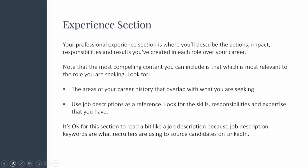And the reason it's okay for this to read a bit like a job description is because job description keywords are what recruiters are using to source candidates on LinkedIn. So they can check all of their little boxes. They can say, these are the keywords I'm looking for. And if you have included those keywords in your sections, then you are going to show up in search. So that's getting you the inbound leads that you want. While we'll get into in a few minutes here, the outbound activities that you'll do that will help you find roles and connect to the right people.